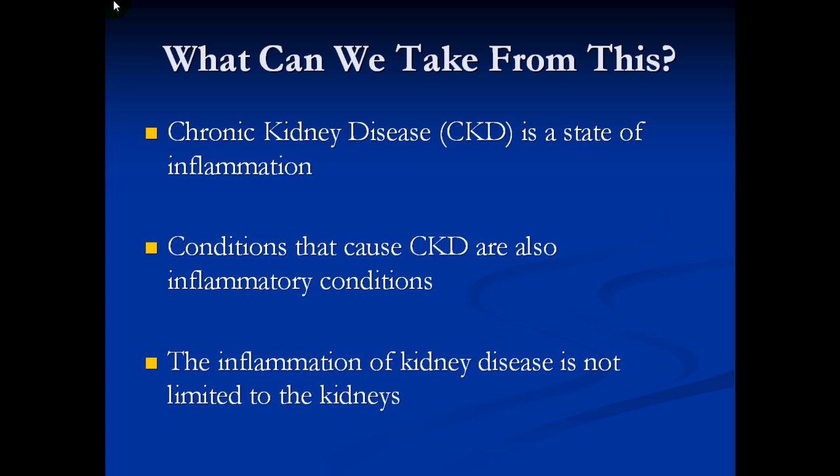One of the things that this study really pointed out was chronic kidney disease is a state of inflammation. Whether it's stage one, stage two, stage three, it's a state of inflammation that if we do things to reduce the level of inflammation, we can help preserve and maybe improve our kidney function. The second thing is that conditions that cause chronic kidney disease are also inflammatory conditions.